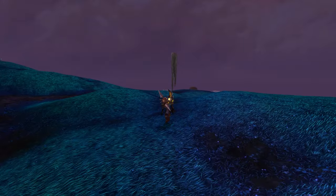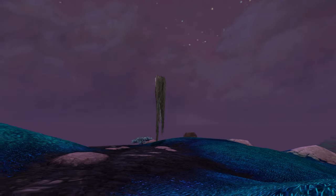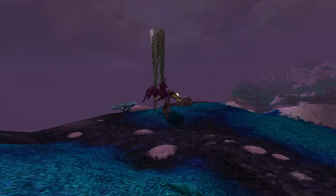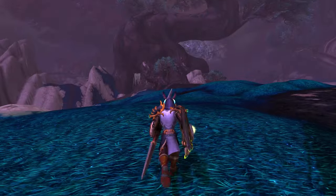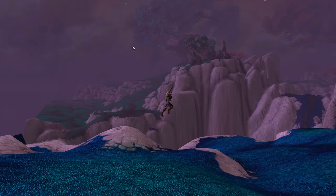Look at this random hanging moss out here in the distance. It's just chilling. Nothing hanging from it. No tree or limbs or anything. It's just by itself. All right, what else we got going on back here? I do want to get over there.